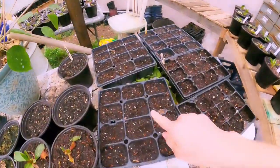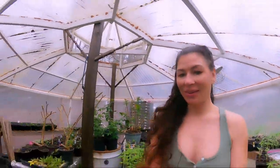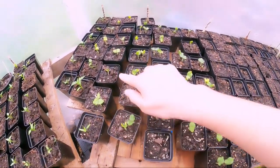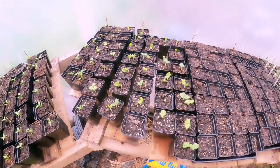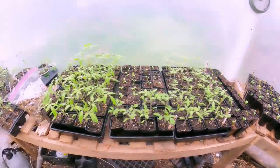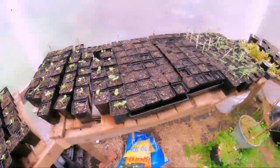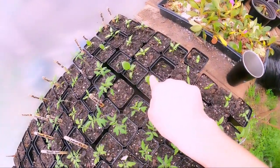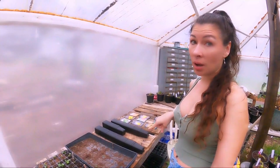I got some more sunflowers popping up here. And this is something I haven't told y'all about yet. I went ahead and planted all my okra. So you see, this is it popping up here. Now, I've been able to transfer a lot of my peppers and then my eggplants. They're pretty. If you see here, I am running low on pots.